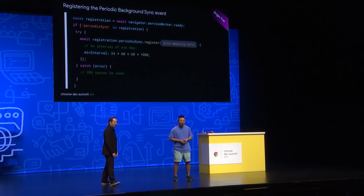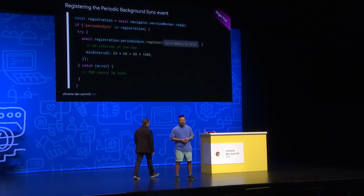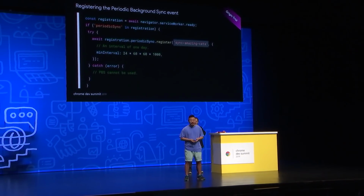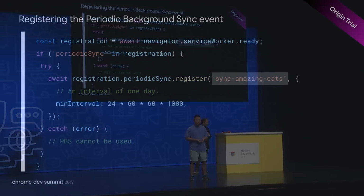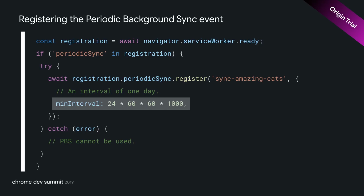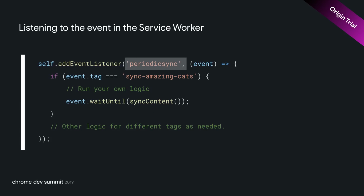Sure, definitely. With PBS, you'll be able to register a sync event for your service worker. You can specify your own tag name, just like the background sync. In this case, the sample code is registering sync amazing cats event, which is very nice. And there's also a min interval option where we can define the minimum duration between each of the sync. And once the event is registered, the browser will regularly fire a periodic sync event to the service worker.